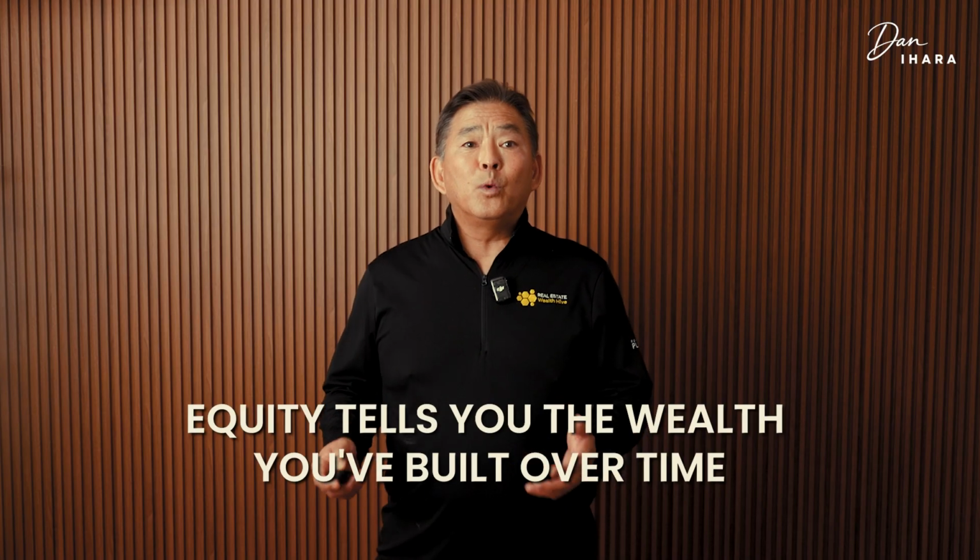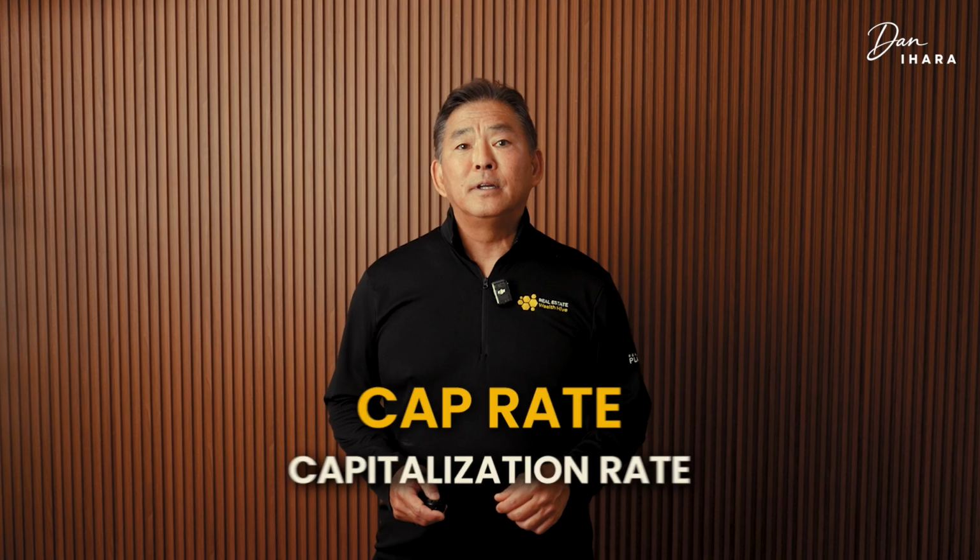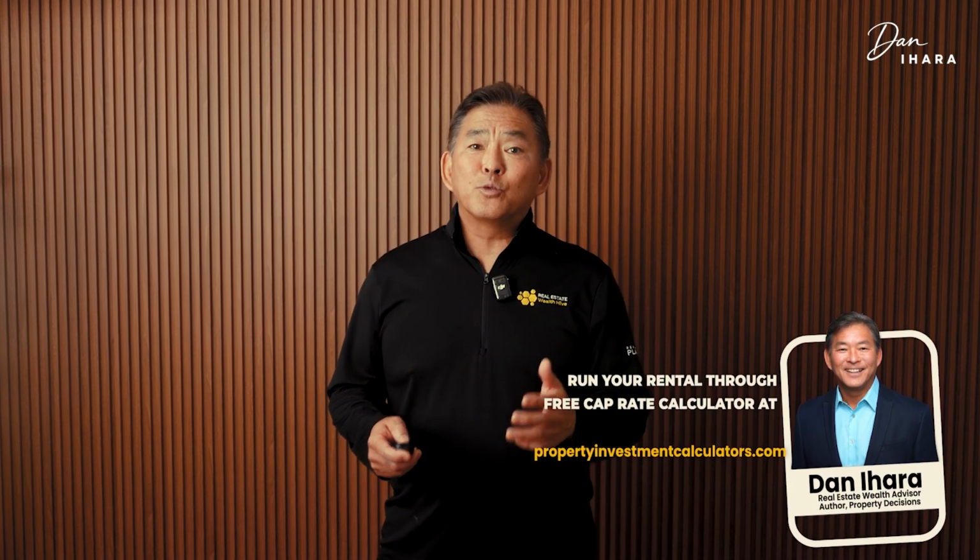Equity tells you the wealth you've built over time. That's real, and that matters. But what equity does not tell you is what your property is earning based on what it's worth today. We call that a cap rate, short for capitalization rate. Did you know that you can hold significant equity in a property that is quietly underperforming in real terms? The equity is real. The performance may not match it.